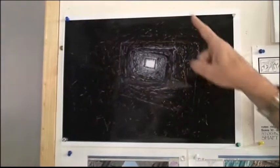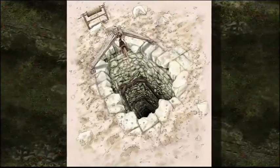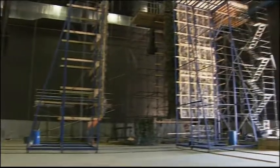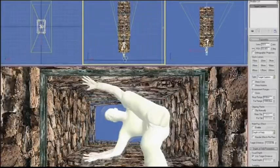We had to start off with what the look of the shaft was going to be. It's very, very deep, probably about 28, 30 metres deep. We've had to do a series of pre-visualised shots from the film to see how we break up the building of the set.